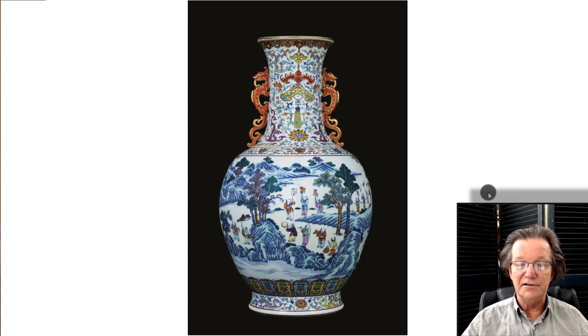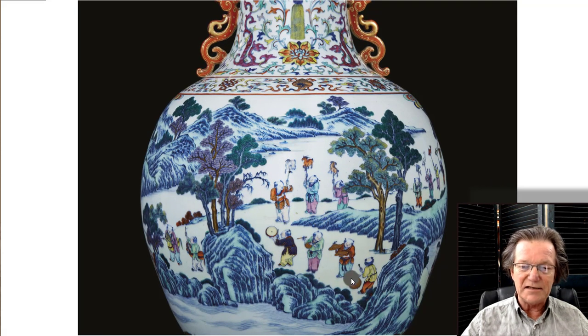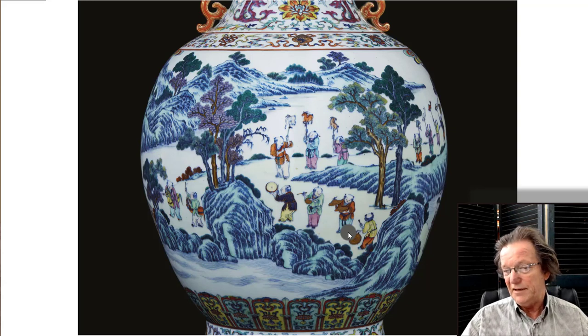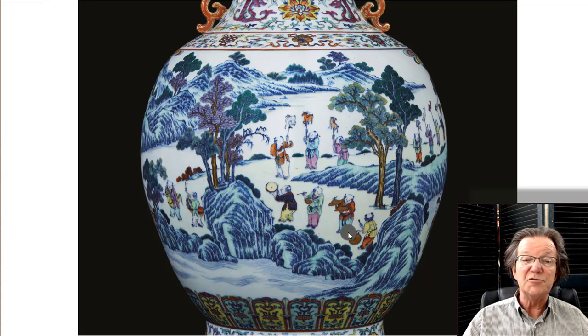It's very large. It's Doucai, and large Doucai vases for the Qianlong period are very rare. You may remember that there was a Ping vase that came up that was Qianlong Marked period a few years ago. I think it brought $15 or $20 million. Most Doucai pieces tend to be on the small side, and most of them are under 12 inches. You tend to see small plates and so forth, but you don't see very often great big vases like this.